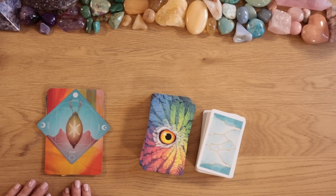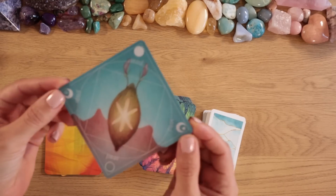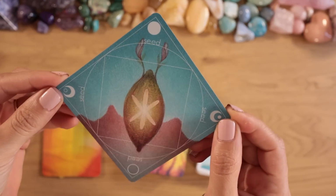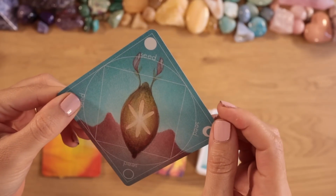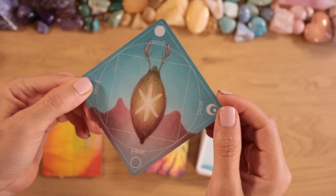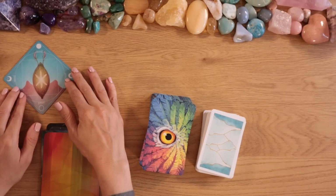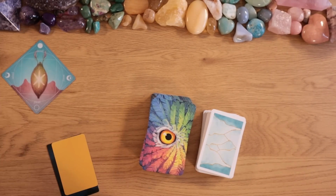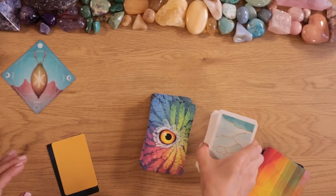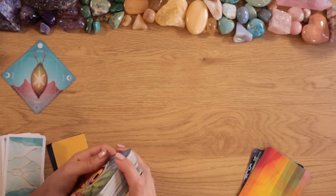Hello, pile number 1, and welcome to your reading. You felt drawn to the seed that is already sprouting here with 2 sprouts. So let's put it here, and let's just dive into your reading. I think we have some small cards today. So we're going to start with taking 3 tarot cards for you.